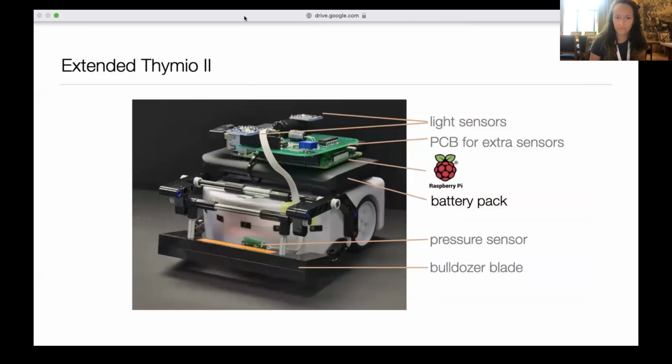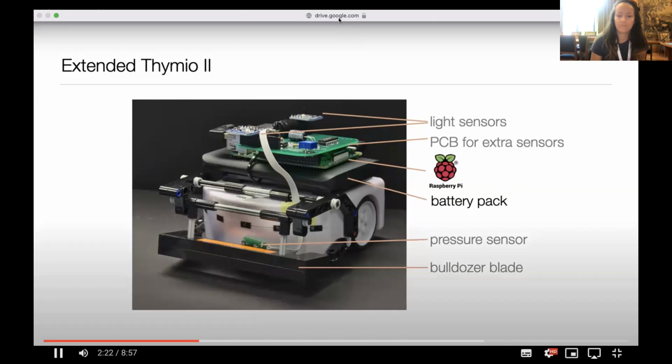Next, I will show you an extended version of the Thymio 2, and keep in mind, this is already quite an extreme example, but I thought it might be interesting to see. So we see here a battery pack on top of the Thymio 2 robot, and then there's the Raspberry Pi attached. The Raspberry Pi is powered by the battery pack, and that is used to program the robot in Python. Additionally, we added a PCB for extra sensors, and there are two light sensors attached to it and a pressure sensor. So we added more sensors to the robot, which is possible via the Raspberry Pi again. But you obviously don't have to do it to use the robot with the Raspberry Pi.